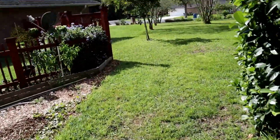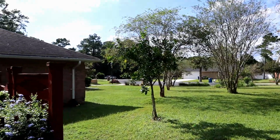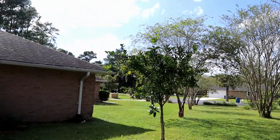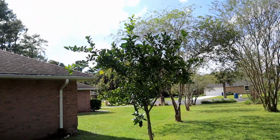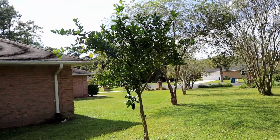Then let me show you my other orange tree. Now that orange tree has done really good. I mean, it's grown a lot of growth. We had 2 blooms and both of them fell off. Had a baby orange, but it didn't make it. And that's pretty much all the food production out here.